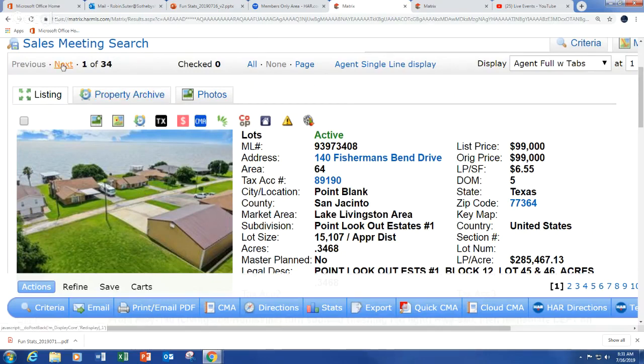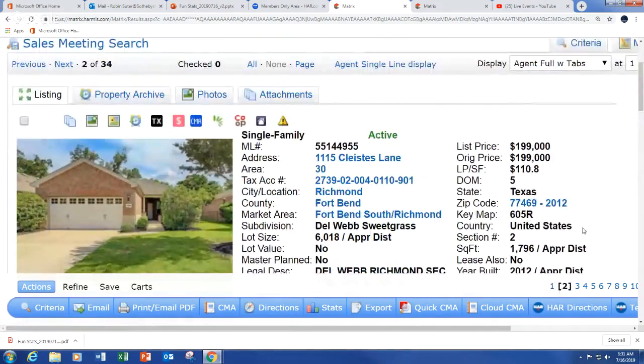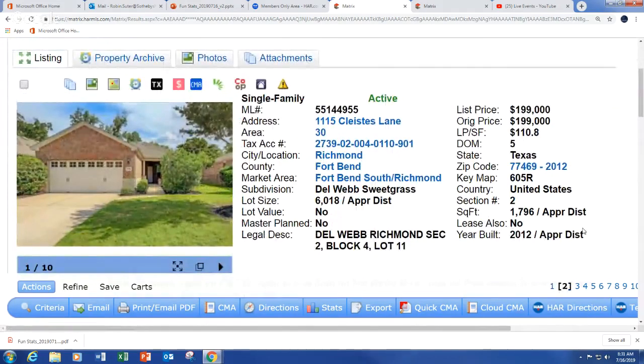Okay. Awesome. Lake Livingston. Okay, 11:15 Cleistus. I don't know how you say that. Cleistus, Mice? Cleistus. Okay. When two vowels go walking, the first one does the talking. Cleistus, maybe. Cleistus. Second grade teacher.